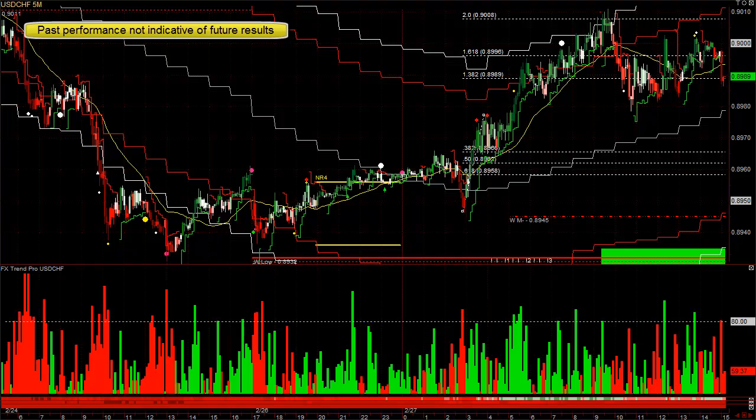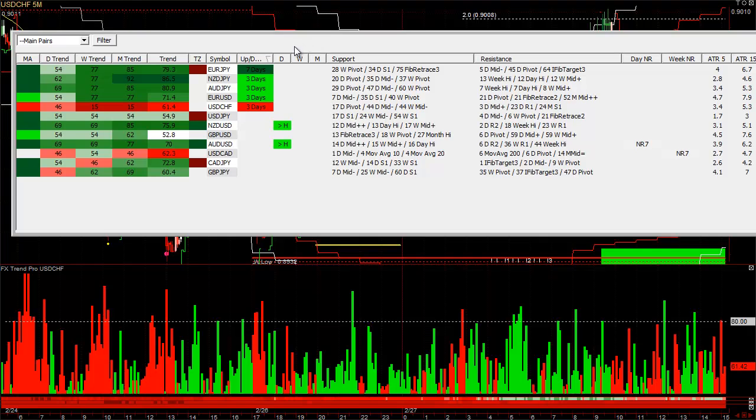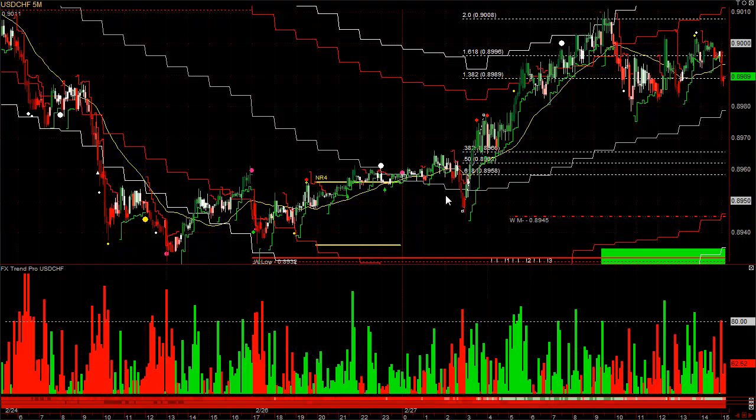Another reason to be looking for a buy in this currency, getting back to how I started the class, was our down 3 days in a row showing up on the hot list here. So again, any currency that is down 3 days in a row tends to reverse up the next day. And you can see that's exactly what happened with this currency.